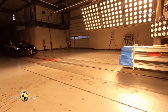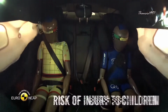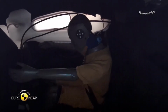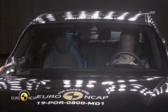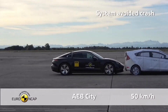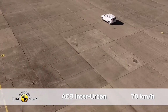The same thing applied to the rear seats. Another problem was also discovered during frontal offset tests, more specifically risk of injuries to child occupants. Protection for critical body areas was good except in the neck, which in a real-world situation could likely be fatal. On the other hand, for side barrier test, Porsche Taycan earned maximum points. Passenger detection system added with autonomous emergency braking worked flawlessly to avoid collision with pedestrian, cyclist, and other vehicles as well.